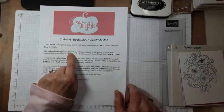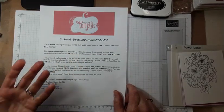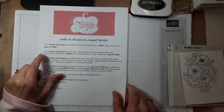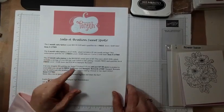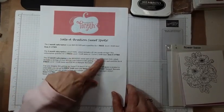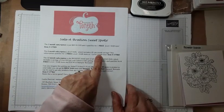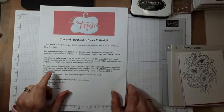Or you can add and get up to $150, like add some cardstock, add a take your pick tool if you don't have one, add something to get you to $150, and then you could have both a level 2 or $100 product and a level 1 or a $50 product.